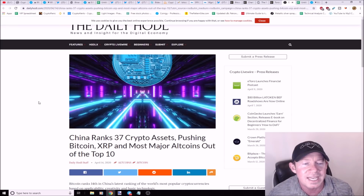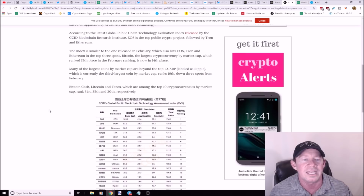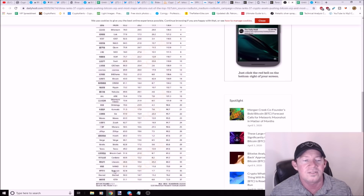China ranks 37 crypto assets, pushing Bitcoin, XRP, and most major altcoins out of the top 10. Okay, every time I see this, I ask myself, why do you even cover it? I just want to give you guys an idea of what they're talking about. So they list EOS, Tron, Ethereum, Lisk, IOST, Nuls, Qtum, Neo, XLM, Dash in the top 10. Then you've got Bitcoin at about 14. A lot of these, Litecoin, ADA, are all the way down here.